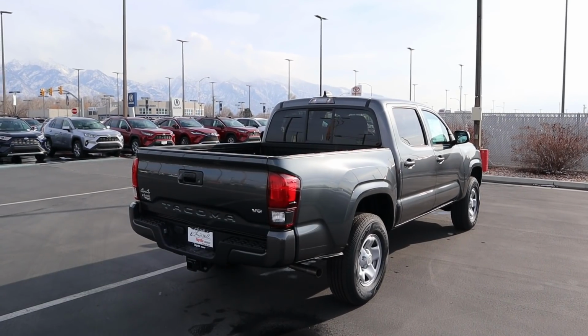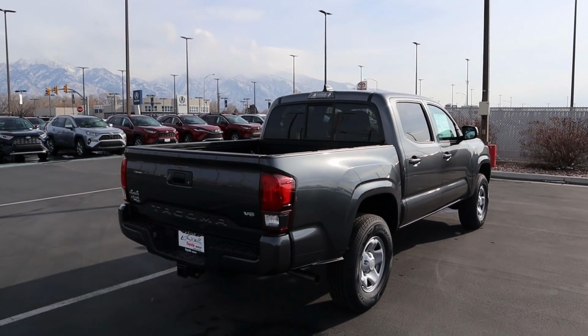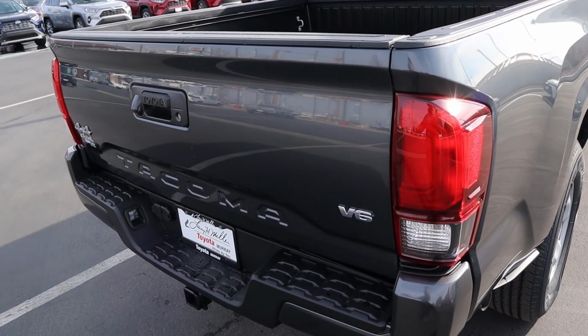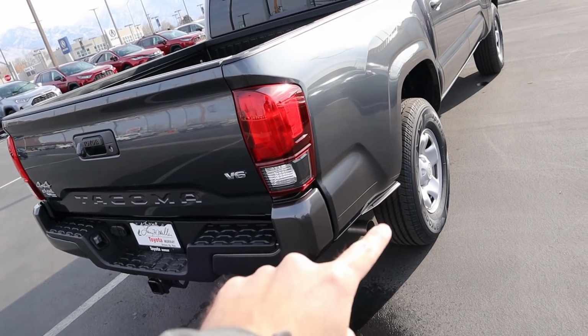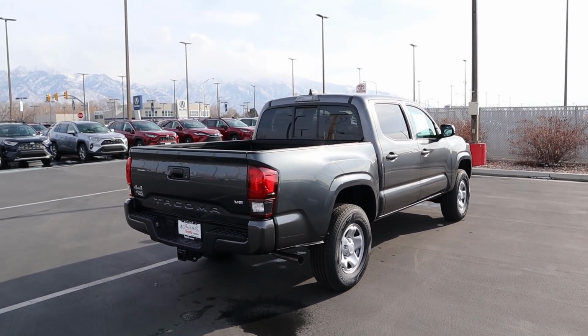Over the rest of the rear of the Tacoma, the thing I think is pretty interesting is you actually do get the little LED cargo lights there at the top, even though this is a base model. I think the taillights, for a baseline truck, look really good. And you've got all your regular badging and emblems right there. Towing capacity is a little bit over 6,000 pounds with this V6, and you've got the exhaust tip sticking out the side. But other than that, I think it's a pretty good looking truck from the back end.